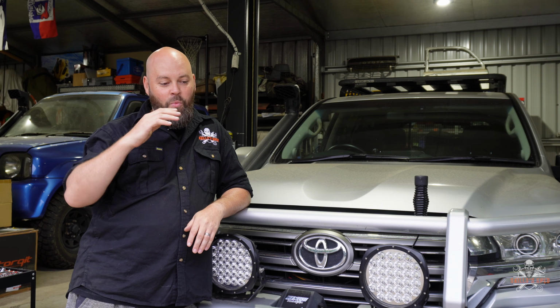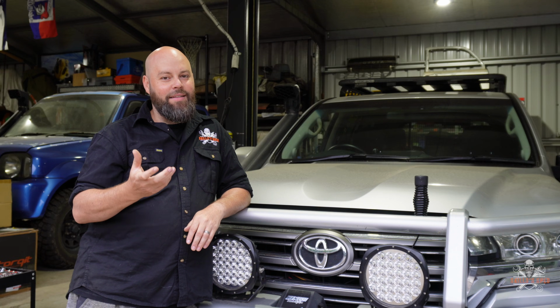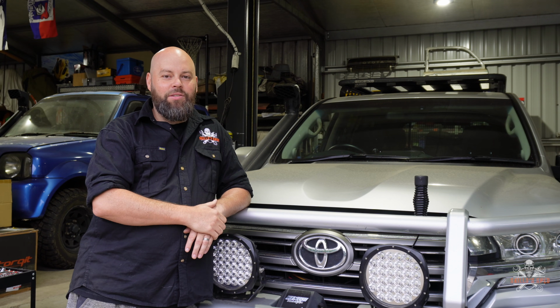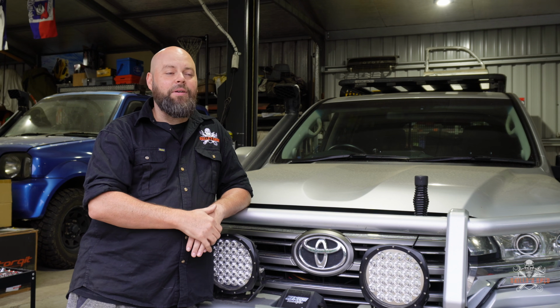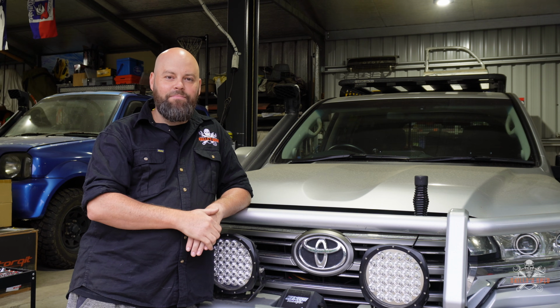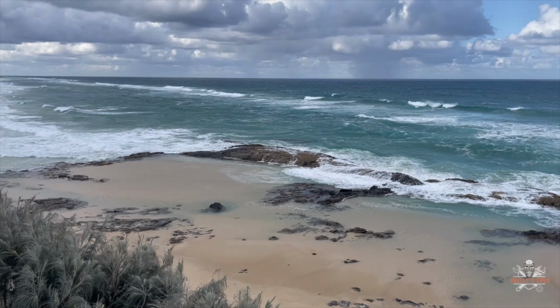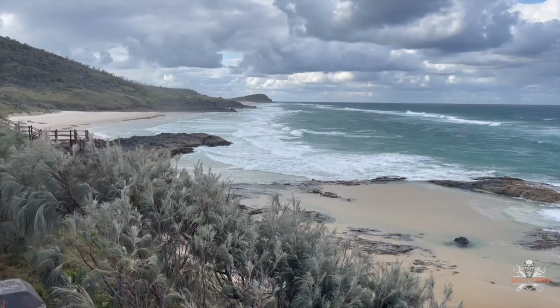What it meant, though, is that we were running late for the tides. So we were fanging it back down the beach, doing 80 k's an hour, heading very quickly down the beach and racing the tide. And we can see the tide coming in.